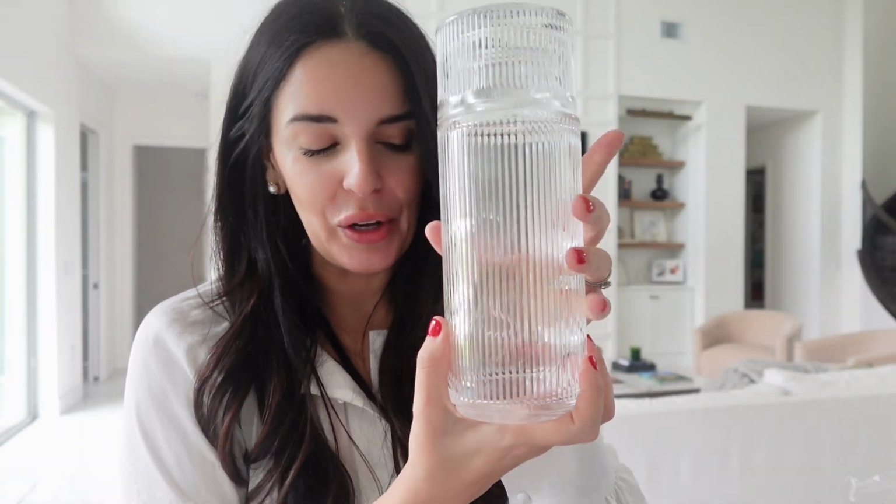This is also a great hostess gift. If you guys are looking for a useful gift, if you're going to someone's home, or you don't know what to get them, this is something everyone will use at some point. And whenever I don't have guests, I might use it for myself because I think this is so cute.